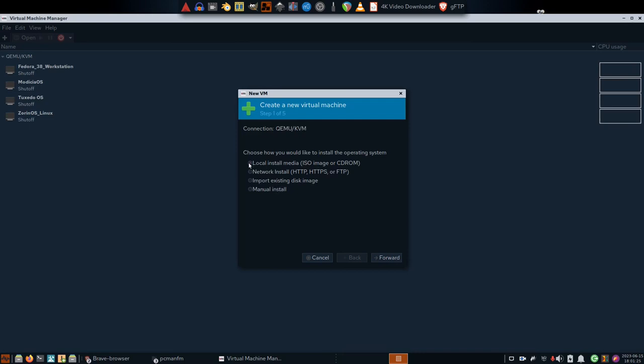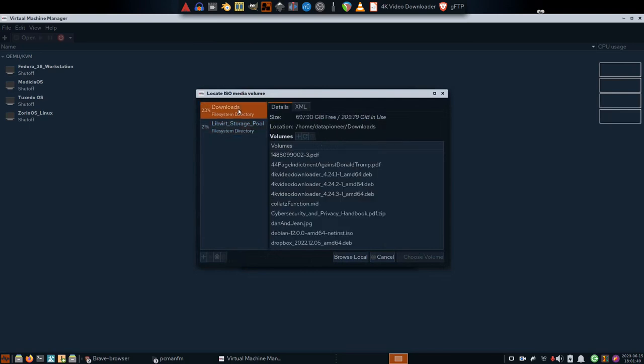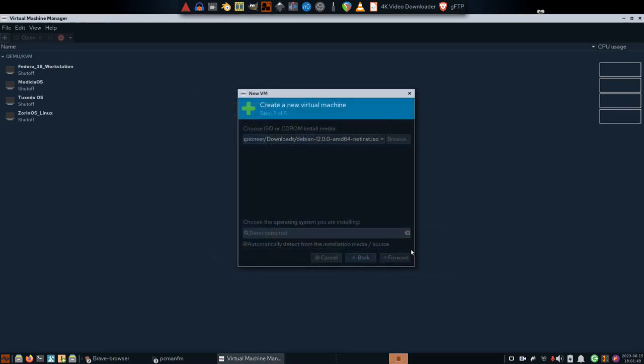Come down here, it says choose how you would like to install the operating system. I'm going to choose local install media, ISO, because I have an ISO file. I'm going to click forward and then choose the ISO or the CD-ROM install media. I'm going to click the browse button and go out, click the downloads folder and find the Debian 12.0.0 amd64 netinst ISO. Select it and choose volume. All right, so it loads it into this browse window.